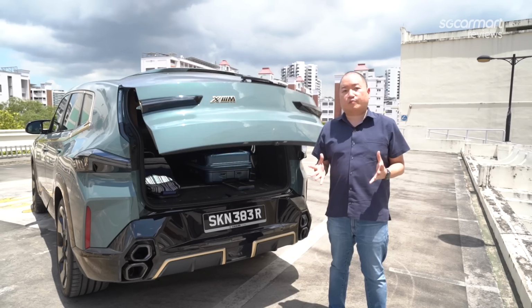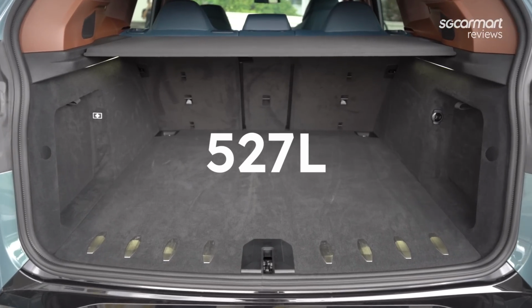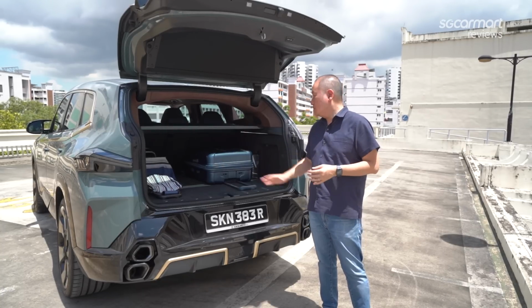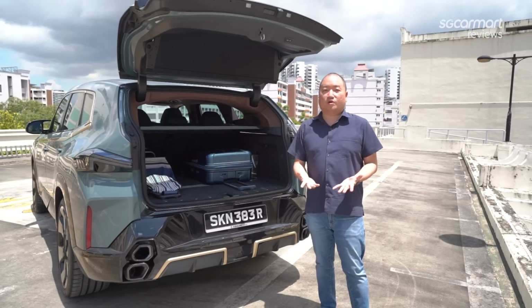Now, in terms of practicality, the XM offers 527 liters of boot space, and that's with the rear seats in place. So obviously, anti-trolley, no problem. The cabin bag with the handle extended, no problem either.